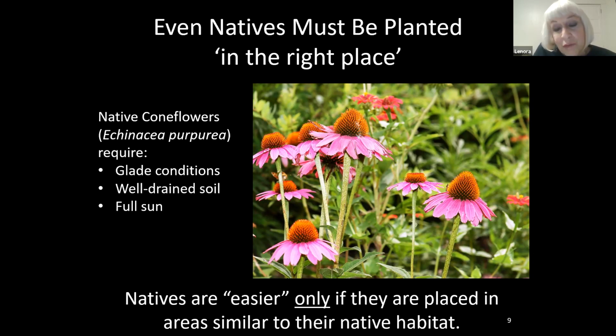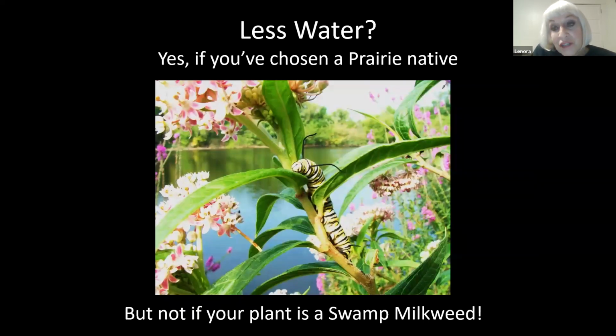So for our Echinacea purpurea, they are not a prairie plant. They are a glade plant. They grew at the edges of forests, and while they like well-drained soil, they definitely like more moisture than our prairie plants. And when you say less water, well, there you're thinking about those prairie plants, because Kansas has wetlands. Kansas has a lot of plants that require water, and a lot of it.